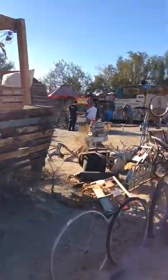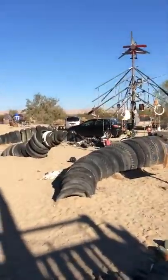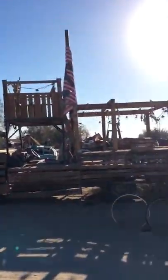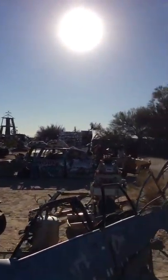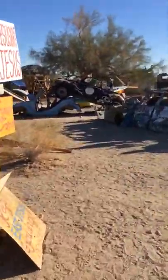It's actually a car, and then they put wood all around and made it into a boat. Check that out. Look at the bikes. Made into fences. Open. Okay. Danger. Try at your own risk, which we do.